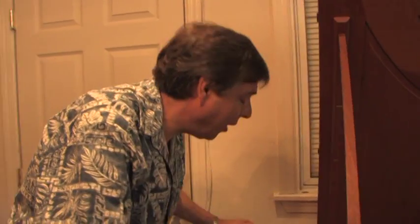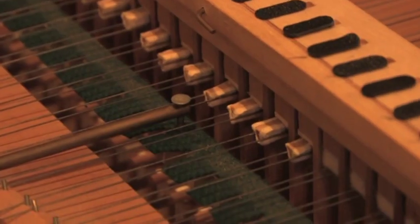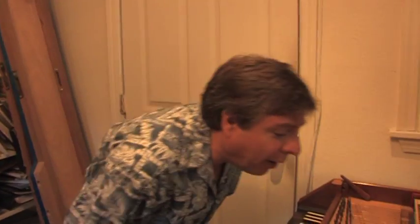Now, the forte piano is essentially a harpsichord with a hammer action. And if you take a look inside here, it's a very primitive mechanism compared to the modern piano. You have hammers that come towards you, which is backwards from a modern action. So the action is very, very light, and the tone has a real energy to it.